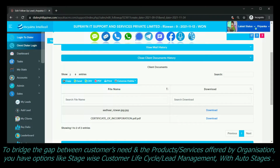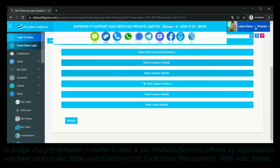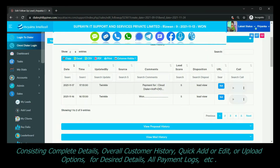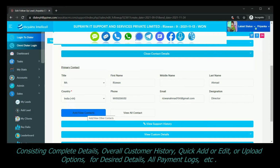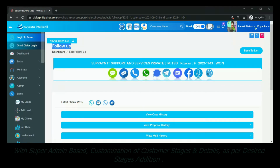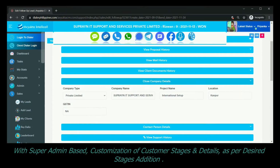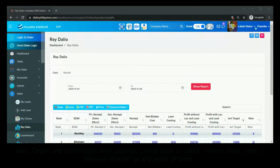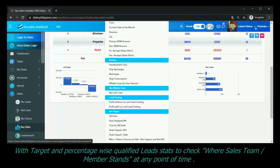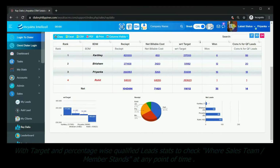You have options, like stage-wise customer lifecycle or lead management, with auto stages, consisting of complete details, overall customer history, quick add or edit, or upload options for desired details, all payment logs, etc. With superadmin-based customization of customer stages and details, as per desired stages addition, with target and percentage-wise qualified lead stats, to check where the sales team or team member stands at any point of time.